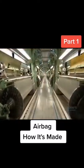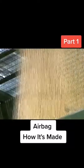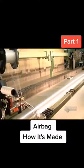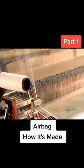Making an airbag is practically a seamless effort because they're woven in one piece. Big computerized looms weave at a blurring speed, 600 revolutions per minute. They're called airjet jacquard looms. They lift and lower each nylon yarn to make an intricate one-piece fabric.